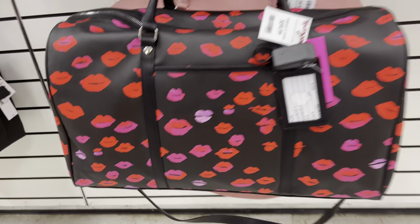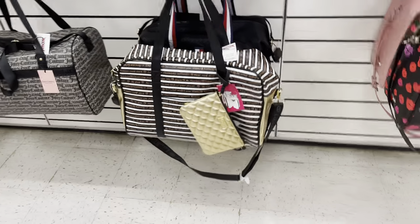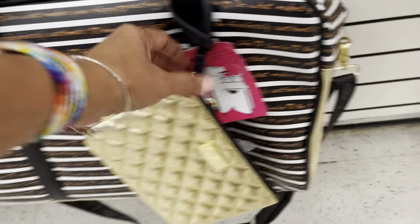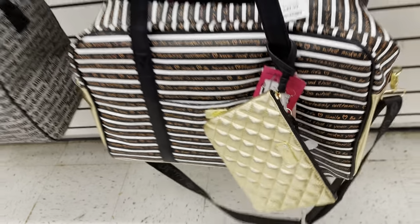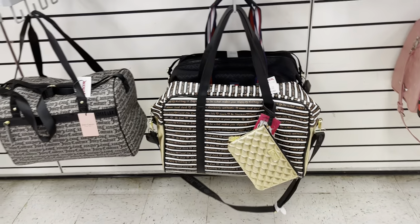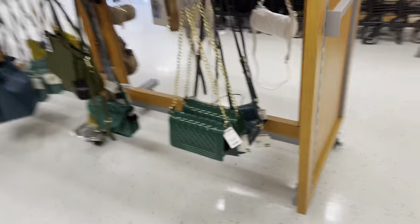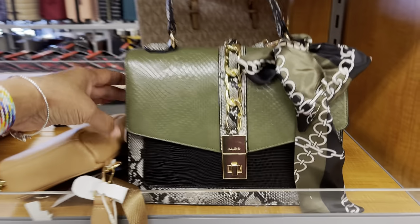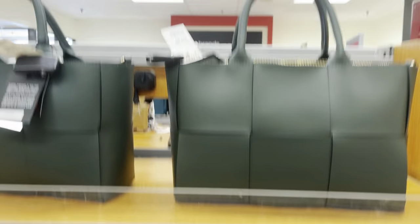Look at those lips. And behind is also Betsey Johnson with the hearts. She's famous for that. Betsey Johnson gold. This one is $50. Has a wristlet. Oh, this is a crossbody. Great for traveling. Okay, guys. Let's look over here. See, $20. Pretty green. This is Steve Madden's. Oh, clearance, $36.